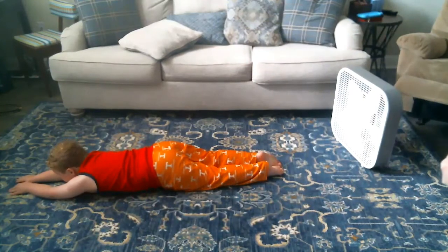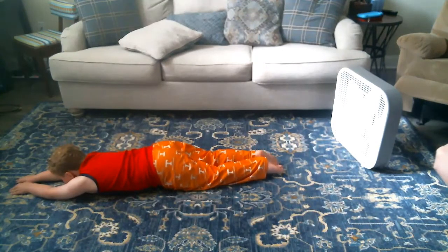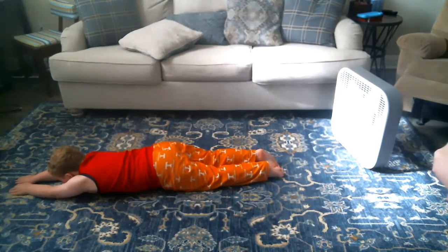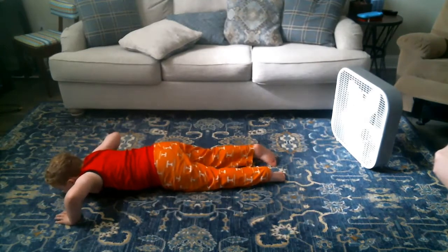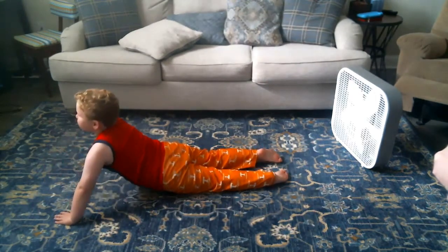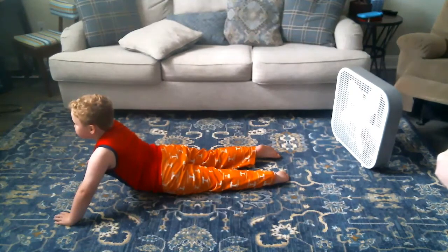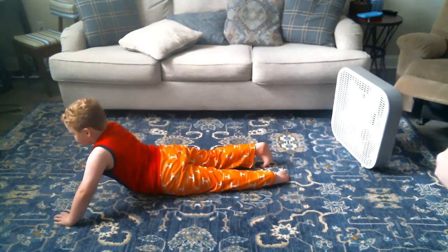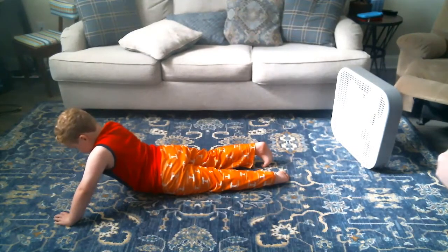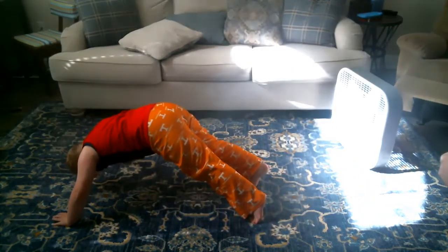All right, this last one is surely going to get the blood flowing. So this is the cobra into the downward dog. So the cobra stretch stretches your abdominal muscles first. You lift your head and your torso up off the floor. Go ahead, Barrett. Like a cobra. You hold that 10 seconds. And then transition into a downward dog where you push your hips back into the air while holding yourself steady with your arms. Go ahead, Barrett. Perfect.